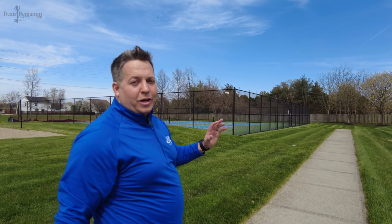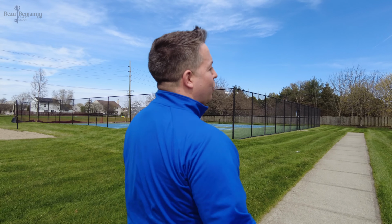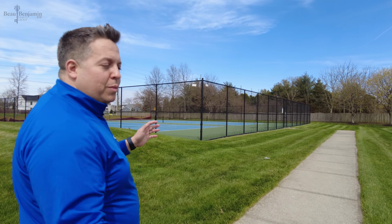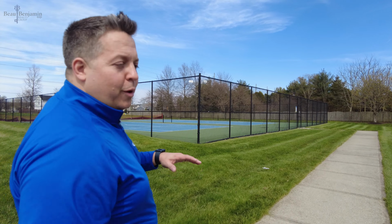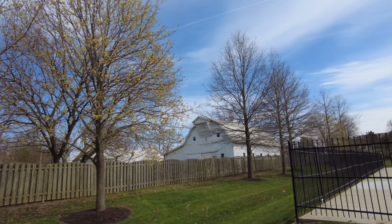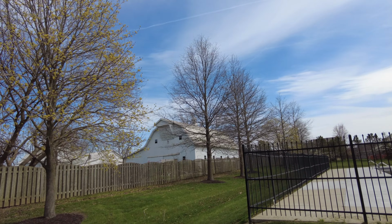Here's something else unique about Indiana. So I told you earlier in the video that this was all built up from farmland over the years. Well, now behind me you can see is a physical barn. It was probably used for raising animals, horses, etc. Maybe a hay barn, who knows, but it's just really cool that you can be in a city subdivision type area in Indiana and still see barns.